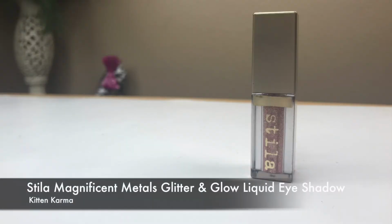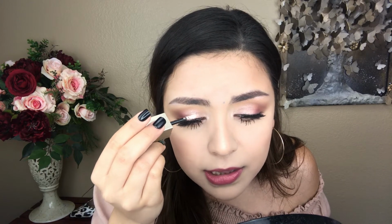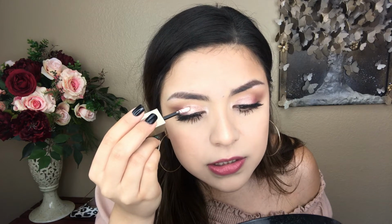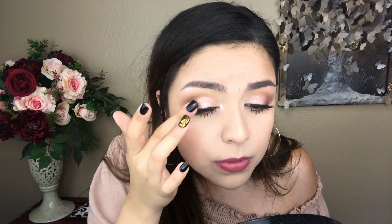So what I did, the perfect solution, you probably already know this, is I took my Stila Magnificent Metals Glitter and Glow Liquid Eyeshadow in the shade Kitten Karma. And it's pretty simple. All I did was basically take the eyeshadow and just place it all over my lid. I took the little wand, just being very careful not to go in where the eyeliner is and not to cover my eyelids. I went around my lashes and I basically did kind of like a cut crease. So I went in like that, halfway through, making sure again not to cover my eyeliner, cutting the lid like so, and then taking a finger and just blending that in for a smooth transition. That's it. And then just repeating the same thing on the other side like so.